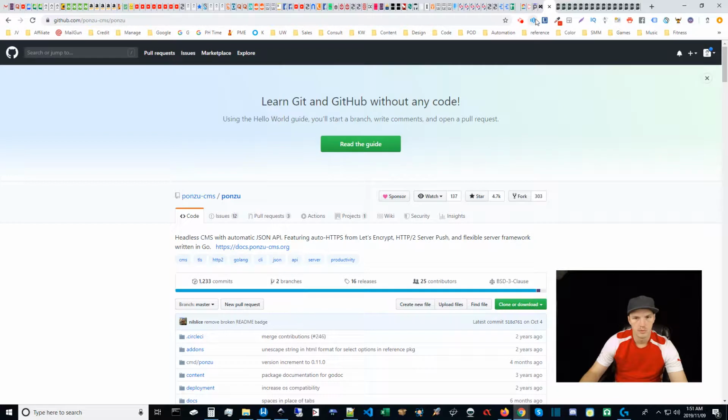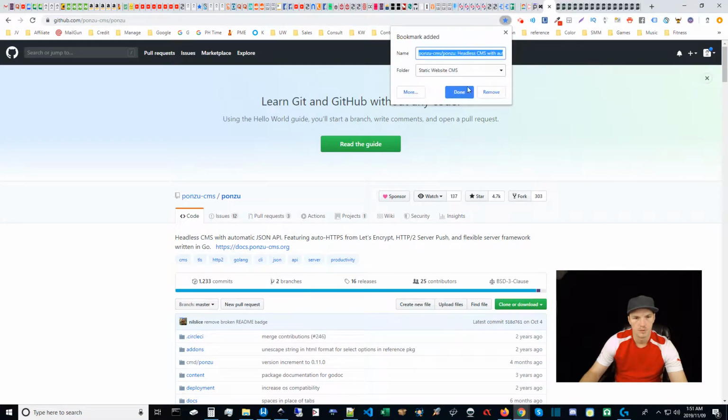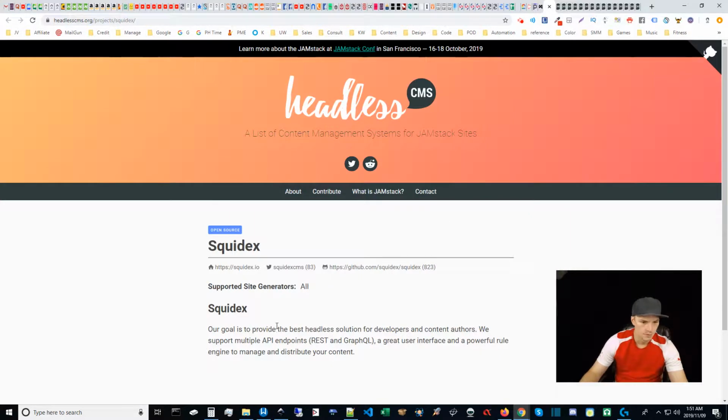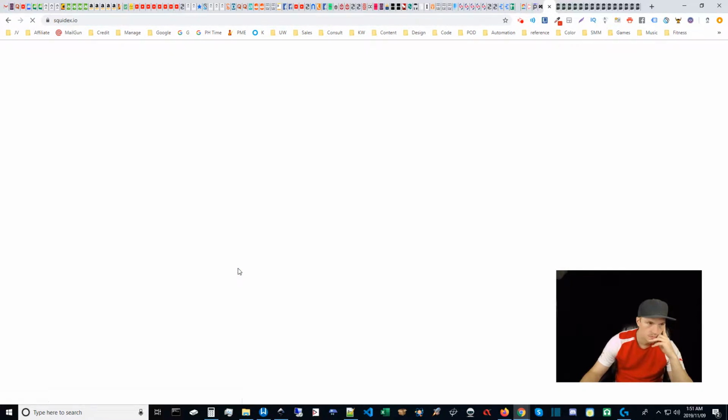Sounds like it might be relevant. I'll go ahead and bookmark it. It's not clear, so that's probably not something I'll waste time on. Goal is to provide the best headless solution for developers and content authors. API interface, yada yada. Okay.